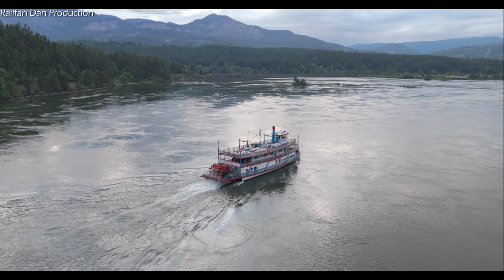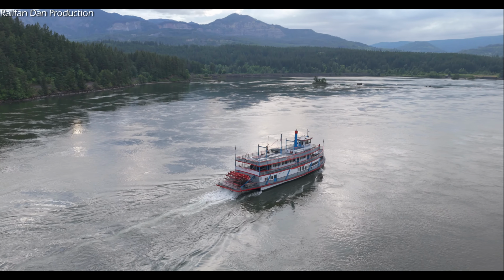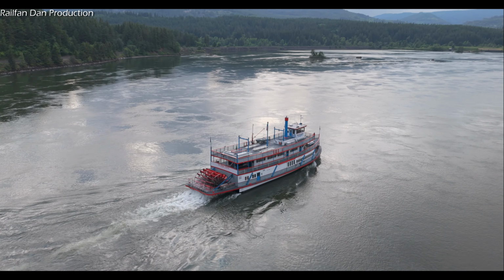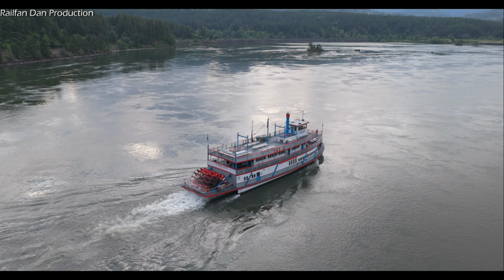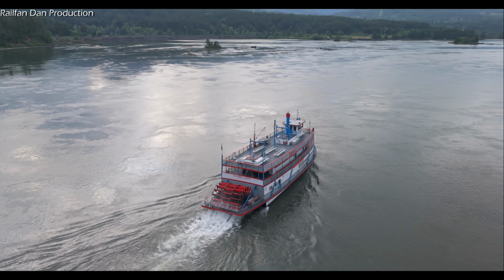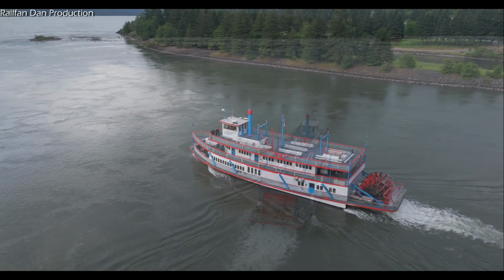Next is another neat boat. This is the Columbia Gorge Sternwheeler, which operates right here out of Cascade Locks. A quick internet search tells me it offers tours with meals like brunch and dinner. This sternwheeler was built nearby in Hood River and was launched in 1983.